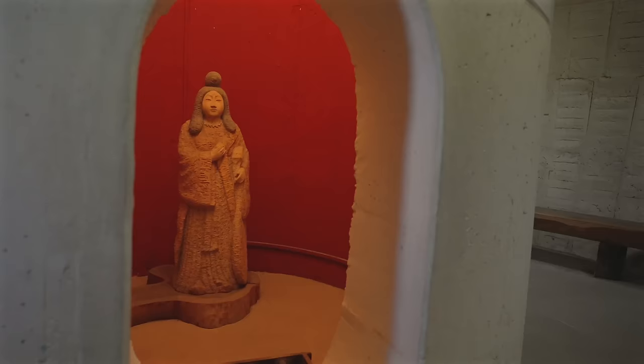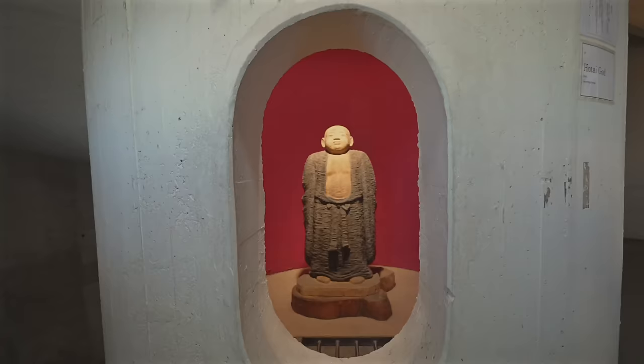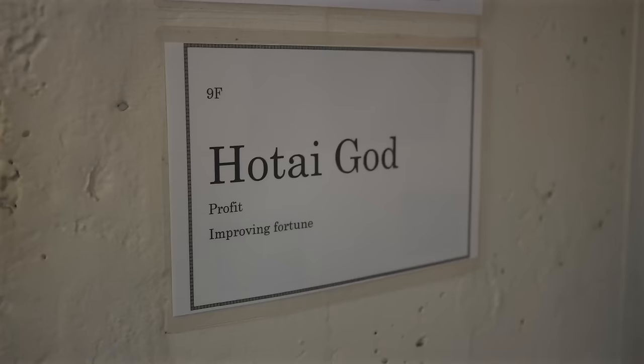On a poster at the very bottom it says it's essentially 20 floors high, and they've got the floors written here. I'm only at floor 8. I feel like I've been walking for ages. But anyway, in the center of the building, it's pretty impressive. There are 7 different gods on the way up that you can pray to. And they even have English writing saying what they are a god of, what their specialty is. Like this one, Hotei god, for profit and improving fortune.